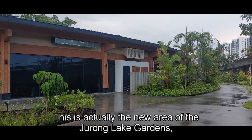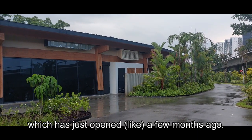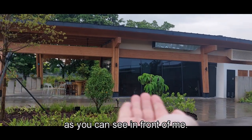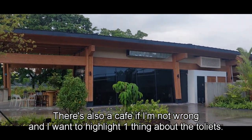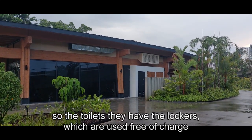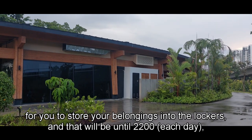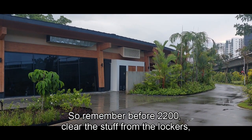This is actually the new area of the Jurong Lake Gardens, which has just opened a few months ago. Right in front of me is the Rainforest Pavilion. There is also a cafe, if I'm not wrong, and I want to highlight one thing about the toilets. The toilets have lockers which are free of charge for you to store your belongings, and that will be until 10 p.m. So remember, before 10 p.m., clear the stuff from the lockers.